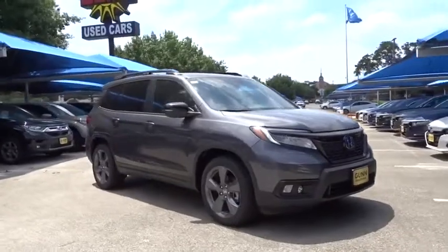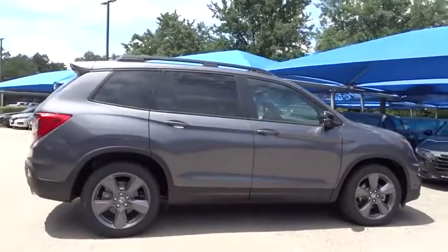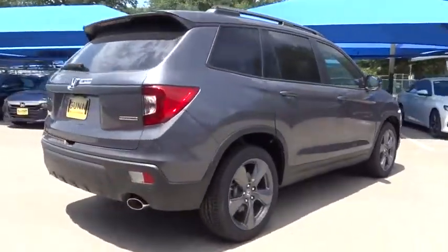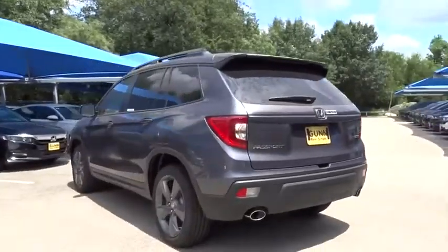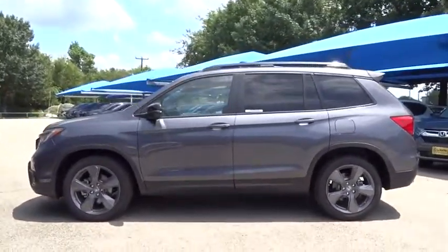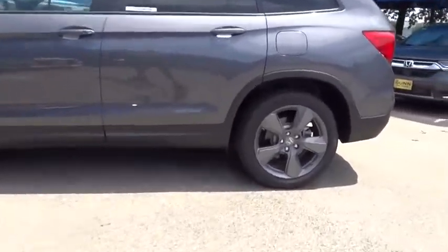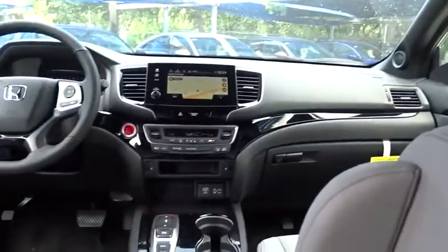Stop by and take a look at the 2019 Honda Passport. This compact SUV from Honda is a good compromise of size and comfort. The compact design lets you maneuver well through heavy traffic while still having ample space to carry most anything you need. The Passport, which was assembled in Lafayette, Indiana, also gives you the comfort of Honda reliability and quality. Here are some of this vehicle's great options.